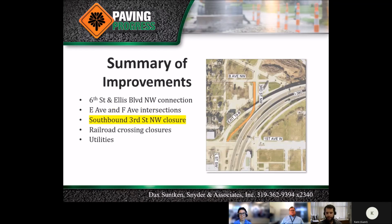Following the completion of the 6th Street and Ellis Boulevard Northwest connection construction and upon permanently opening it to traffic, the southbound pavement on 3rd Street Northwest is planned to be removed and permanently closed between B Avenue Northwest and 1st Avenue. This closure is part of ongoing safety improvements by the Iowa DOT and City of Cedar Rapids for Interstate 380, which include intersection turning movements at the I-380 19B exit onto First Avenue West.